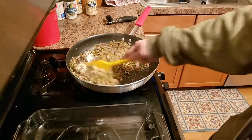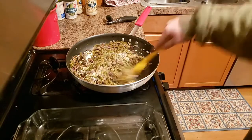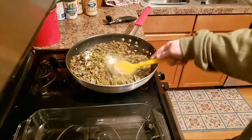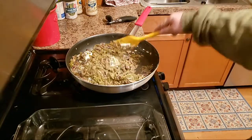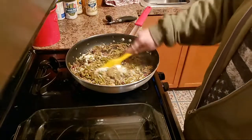I put that cream cheese in there because it seems to hold the thickness of the sauce after you put it in the oven with the Alfredo sauce and stuff in it. So it kind of pulls together that runniness and keeps it somewhat like a thicker sauce.